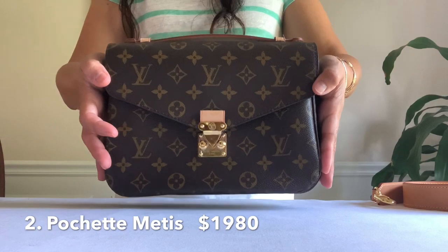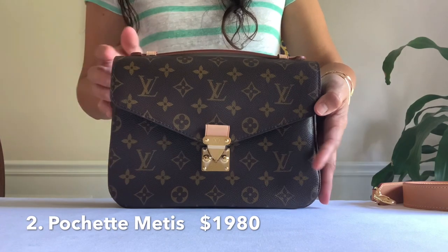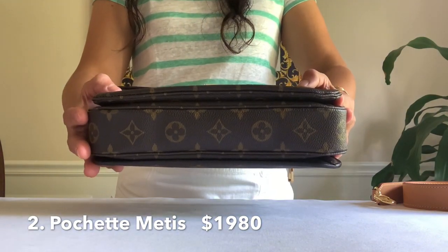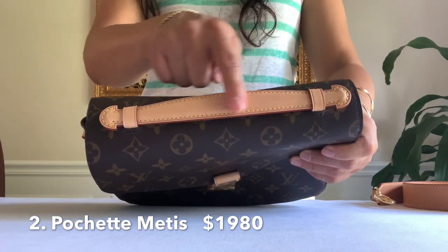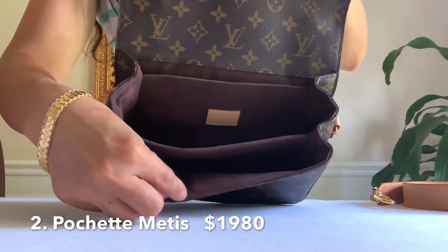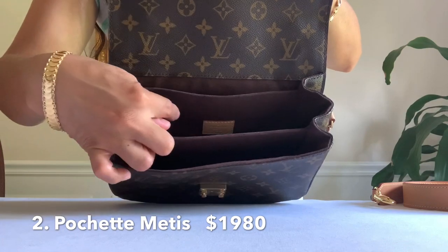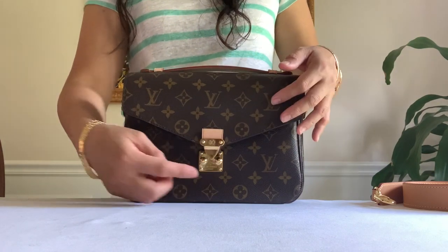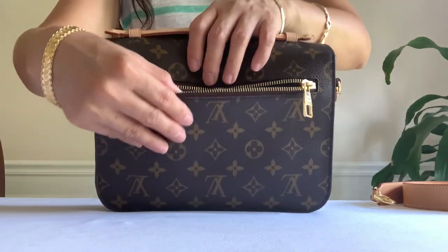Moving on is this Pochette Metis. The length is 9.8 inches, height is 7.5, and the width is 2.8 inches. No feet, has piping with materials in canvas. Flat tap handle for easy carry. Inside has 3 compartments, made in France with microfiber lining, flap closure with S-lock, back zip pocket, spacious.